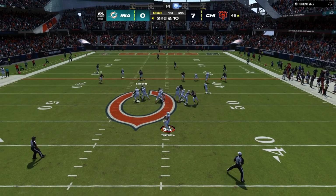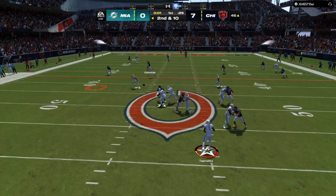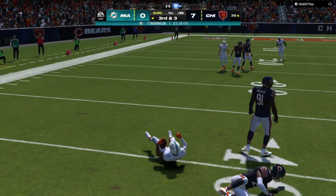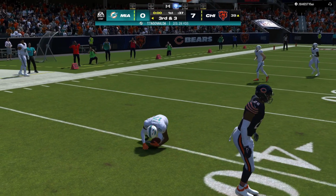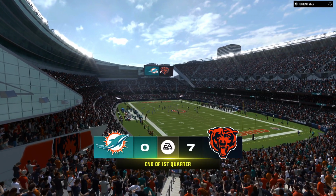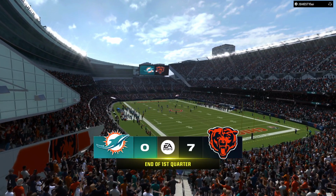Looking to pass. Tua. That's going to be caught by Waddle. And he'll be taken down as that will take us to the end of the first quarter of play. After one, 7-0.